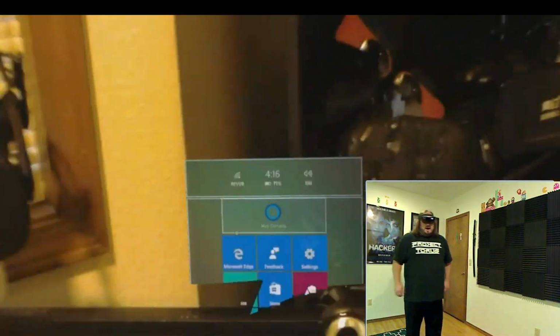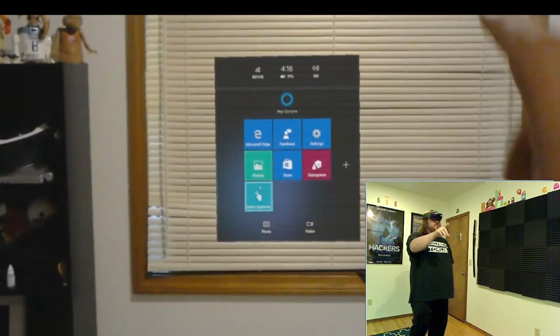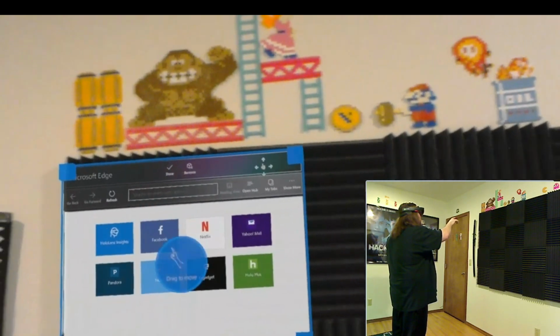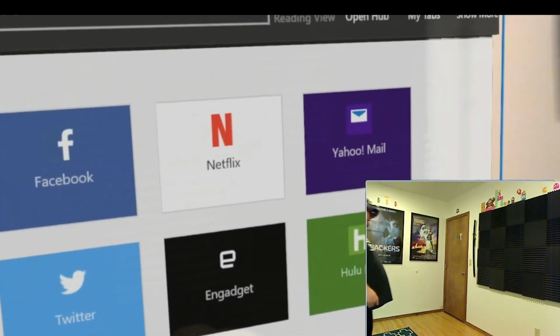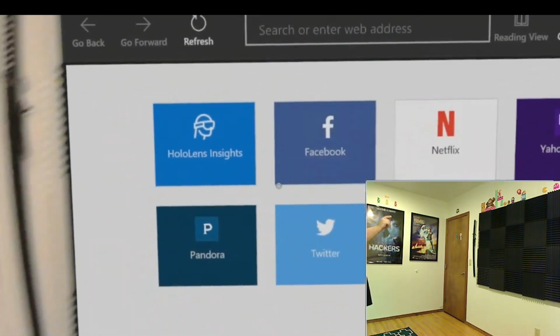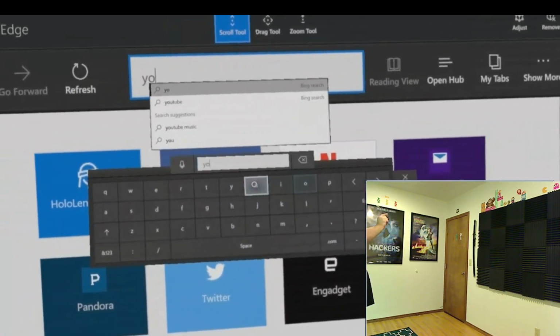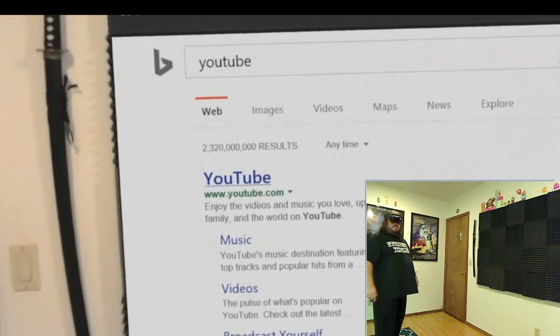So, okay, let's go into Internet Explorer. And we'll place, I'm sorry, not Internet Explorer, but Edge, I guess. I'm going to make it as big as this wall. Okay, so now it's as big as this wall, and I can go into YouTube. Bing. Damn you, Bing. YouTube.